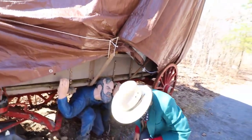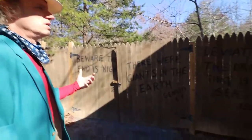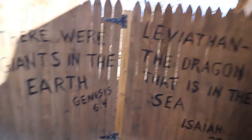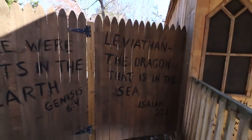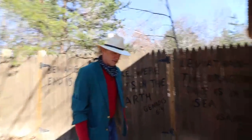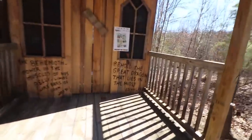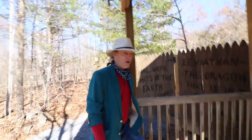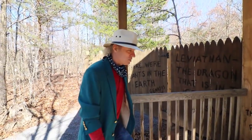These are actual warnings from the Bible. Well, these weren't considered warnings, these were actually things that were in the Bible. A stretch would tell you that the Leviathan is a dinosaur that was on the ark. But like I told you earlier, I'm not knocking any of it because I wasn't there. I don't know that it wasn't true. I like the science part of it.